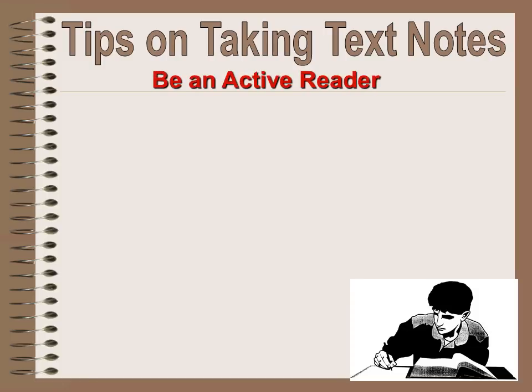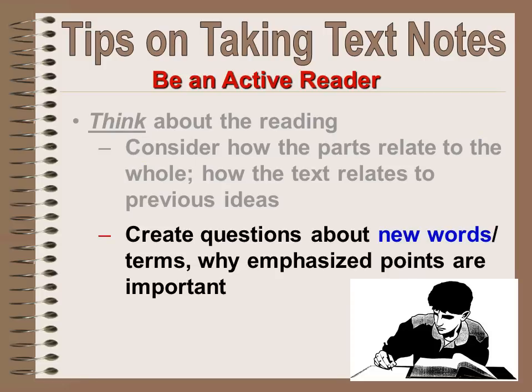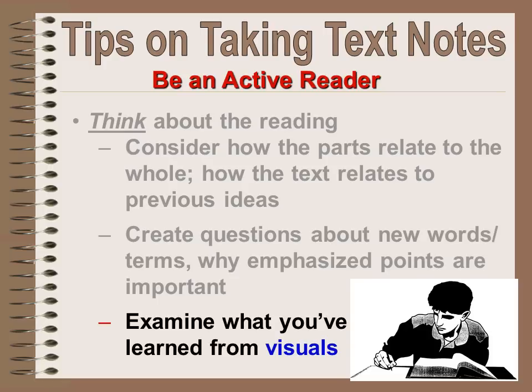So the first thing is, of course, you're going to be assigned a chapter. You need to be an active reader. You don't want to just scan or cram, as some people call it. You have to actually read actively. So what does that mean? That means you're thinking about what you're reading. It means that you consider how the parts relate to the whole, or how the text relates to previous ideas. And it also means that you have to create questions about new words or terms, or question why emphasized points are important. And usually in textbooks that'll be some kind of bold term. At least it's usually that way with science terms.